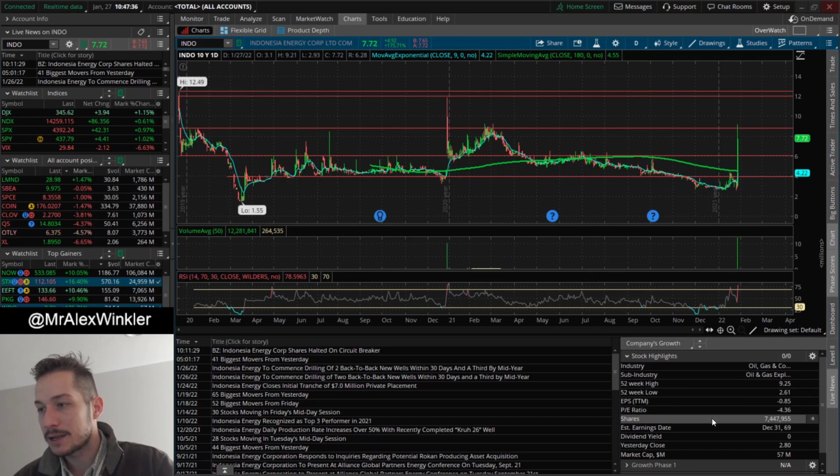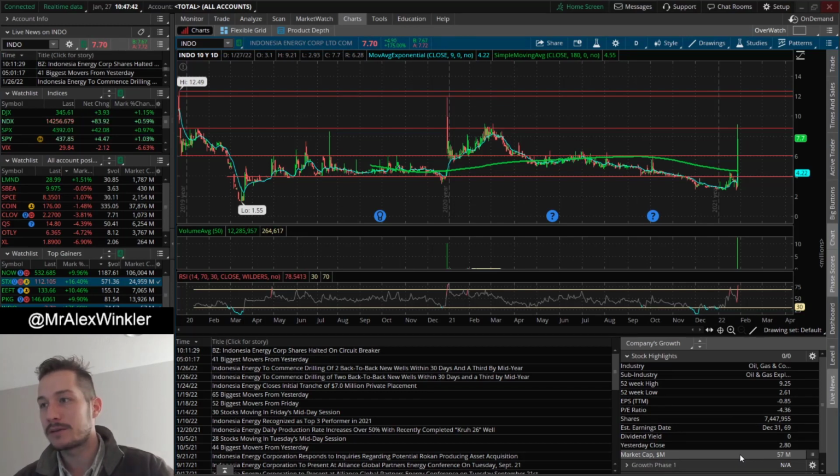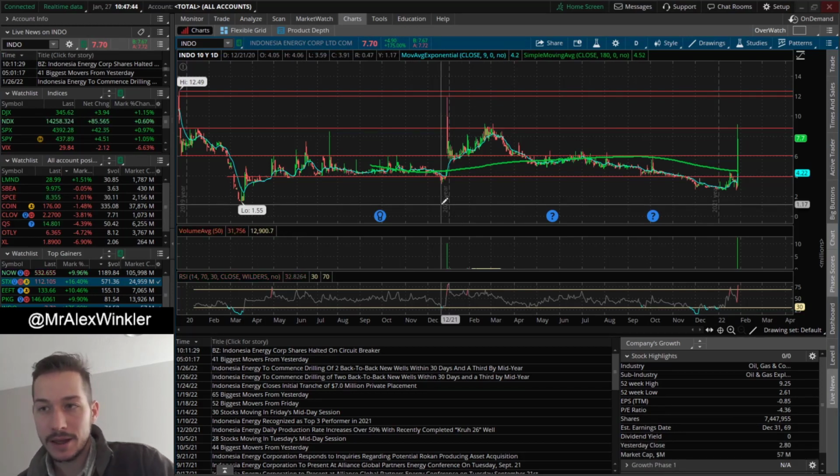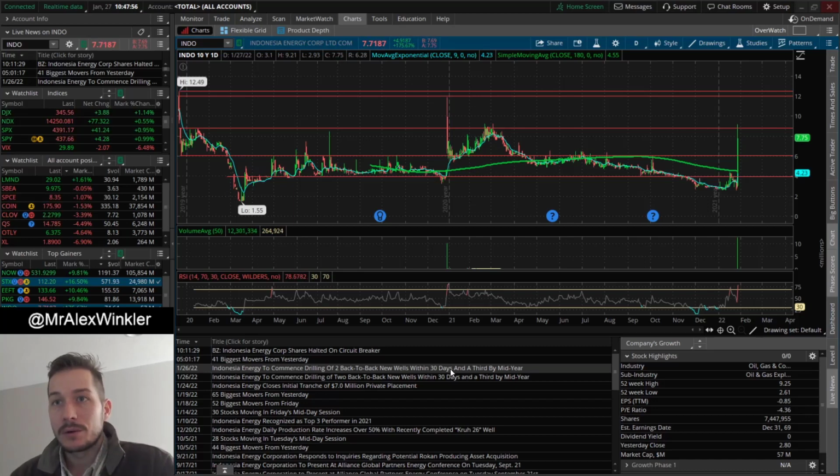It's an oil and gas company here, 7.5 million shares outstanding, 57 million market cap, perfect small cap, perfect price range between $2 and $7. I mean, this is like everything that I'm usually looking for. So it's really nice to see something like this. There was a halt that happened, no surprise, because of that low amount of shares outstanding and probably an even lower float. Let's see what their catalyst is.